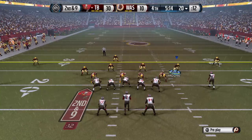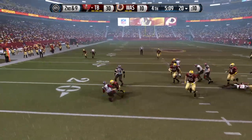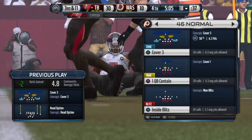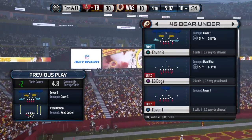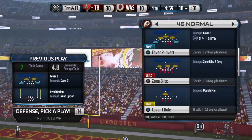Defense comes out in a 4-6 formation. They break through. Tackle him behind the line. This is a tough situation for the offense. Third and long coming up. But it's a good situation also. You're leading the football game, so there's no reason to take a chance and turn this football over.